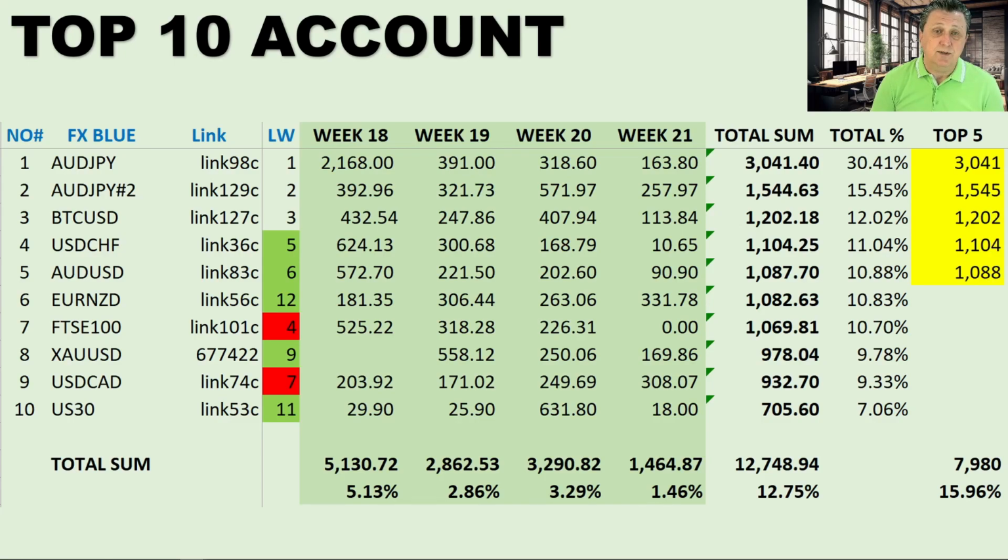And one of the things that you can do with the copy link service here is you don't have to necessarily copy 1-to-1, you can actually increase your lot size compared to what we are doing. If you think the drawdown has basically proven to be manageable, then you can actually go up by 1.5 or even 2. Or if there's other signals that you find is a bit too risky, you can basically go in with 0.5 instead. So basically lower your risk, but also your profit.